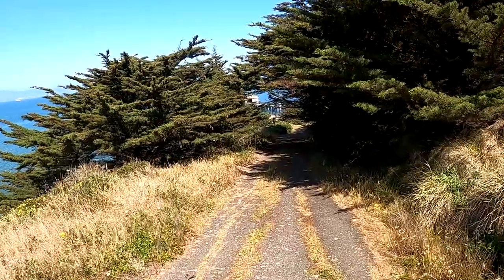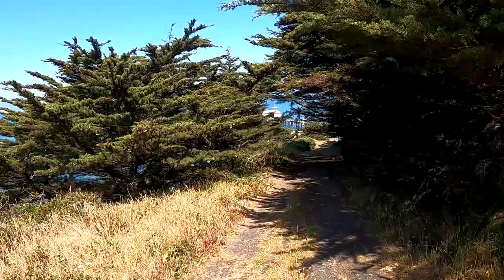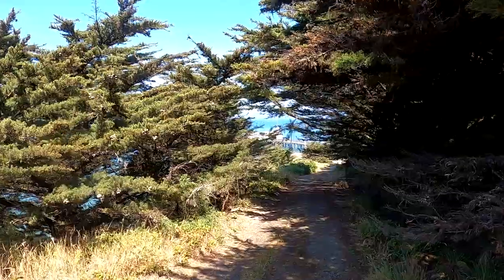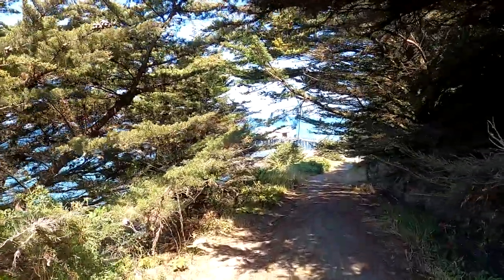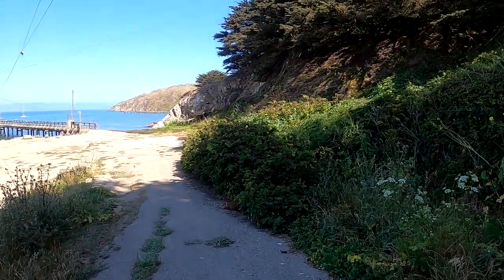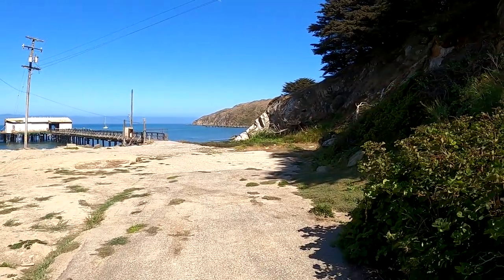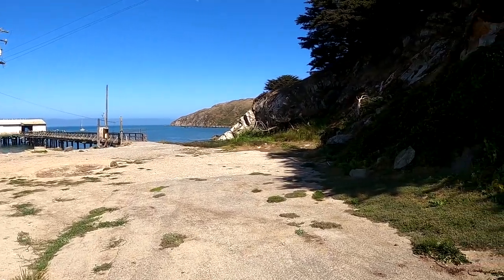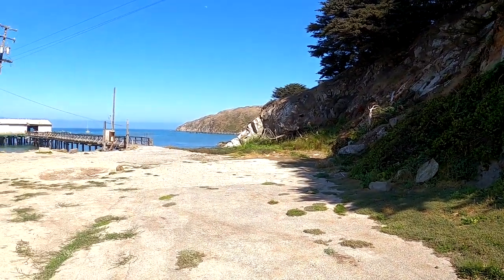Anyway, this is kind of cool, a little foresty area. You can hear the birds singing. Oh, this area is nice. It's funny, when you remove humans from the area, which there's not a lot of people out here, wildlife flourishes. There's birds everywhere.